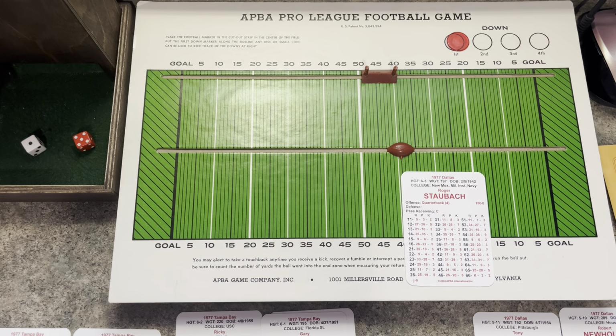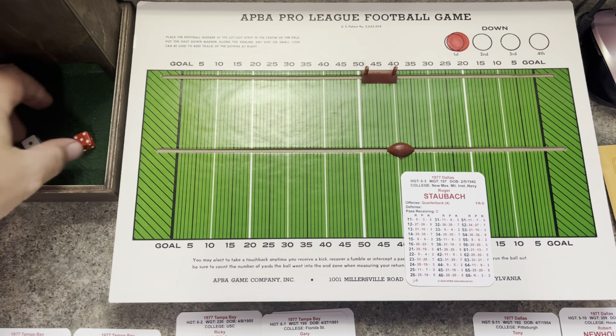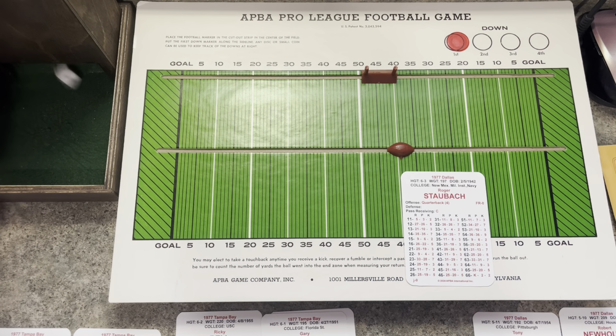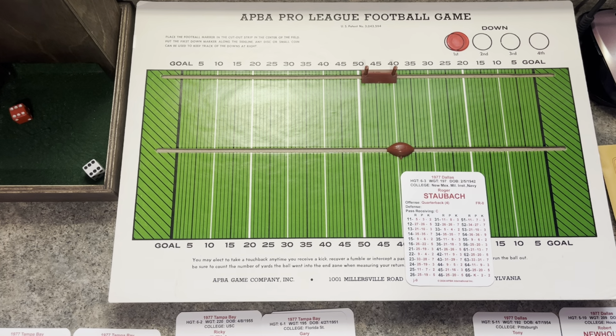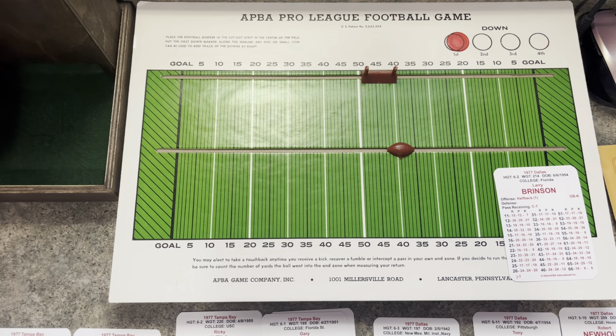First down pass to Tony Dorsett. And this time we'll try an outside handoff again. 66, that's going to be to Larry Brinson. The defense, they were looking for run.